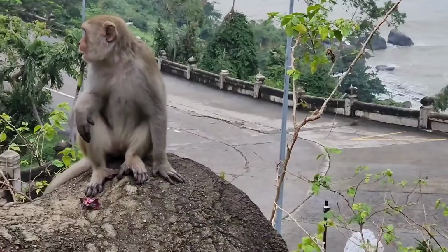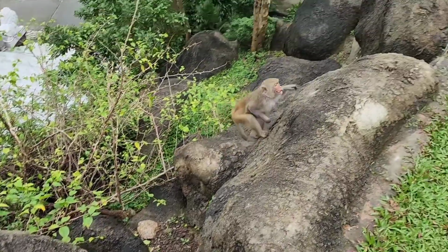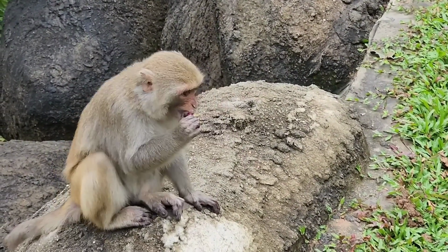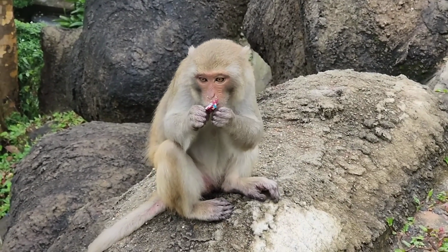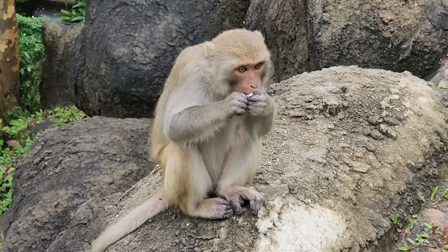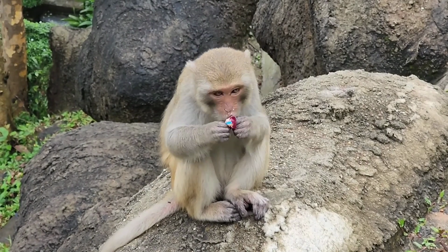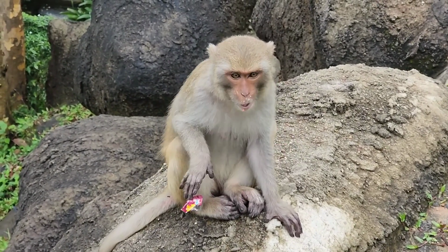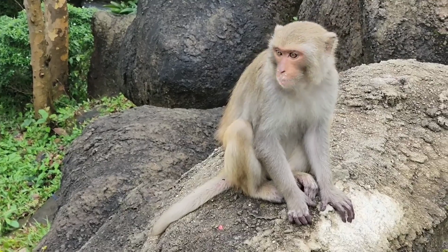He took a candy and they knew how to open the wrapper and eat it. They're so smart. Look, he knows how to unwrap the packaging and everything. Look, and then they just throw the garbage all over. He like chews it.